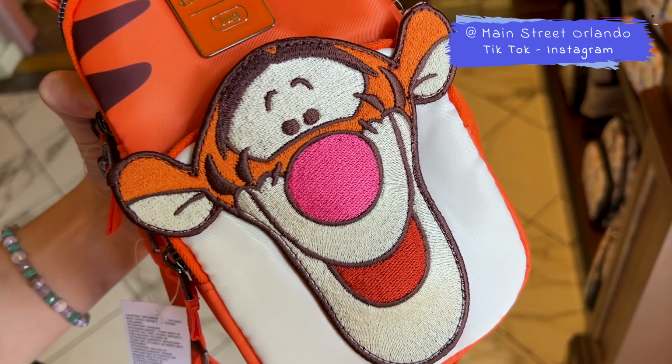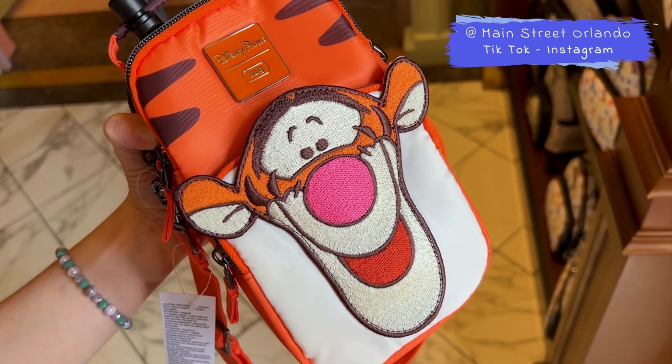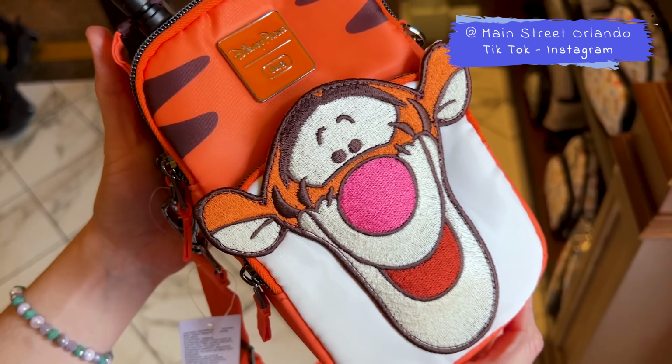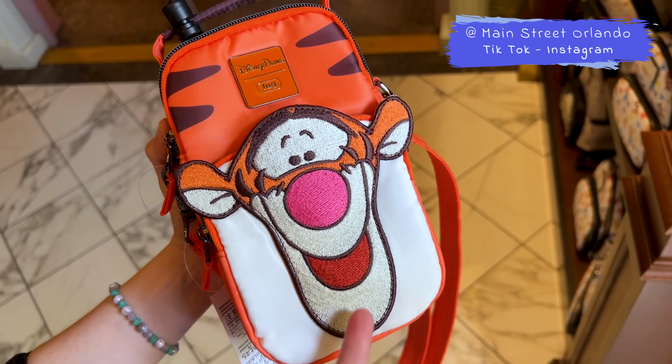So we've seen the Winnie the Pooh one. I'll show you, they still have it here. And now we have Tigger to start the collection. I'm hoping they do all the characters. Wouldn't that be nice? Piglet, maybe. Piglet, Eeyore, Owl, can you imagine? Rabbit. So Tigger, very cute.